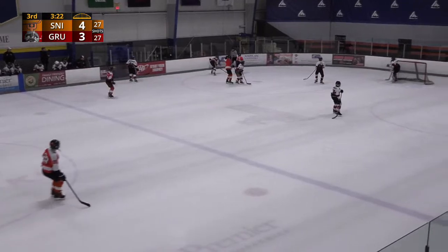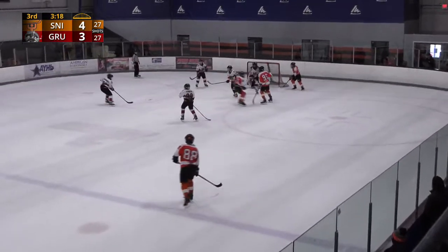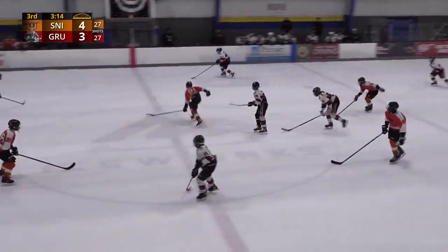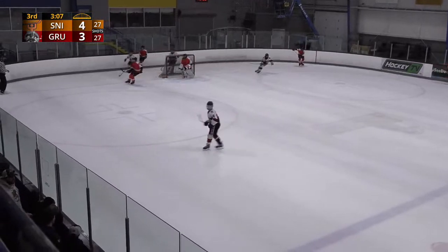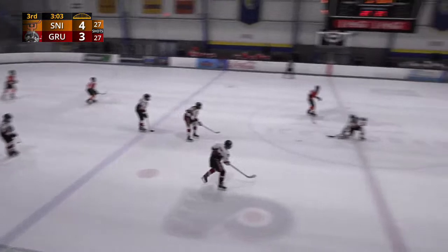In up the far side comes Parkhurst, looking for a second. Centering pass, the chance from Hillenbrand from 25 feet was blocked down. 3:12 to go. 4-3, the lead belonging to Snider over Grundy in this well-contested 12A National Division matchup.